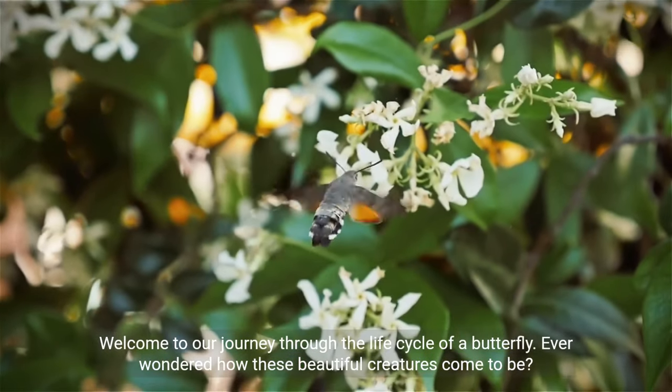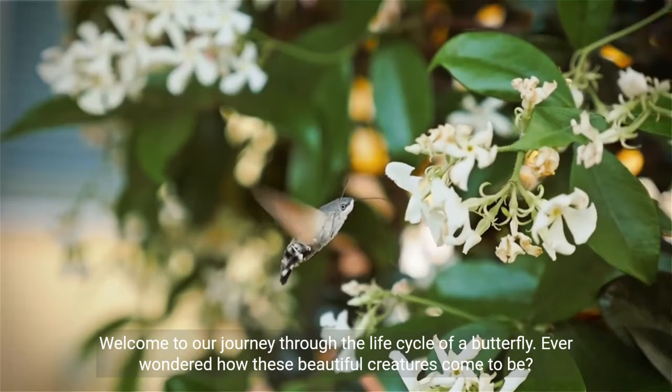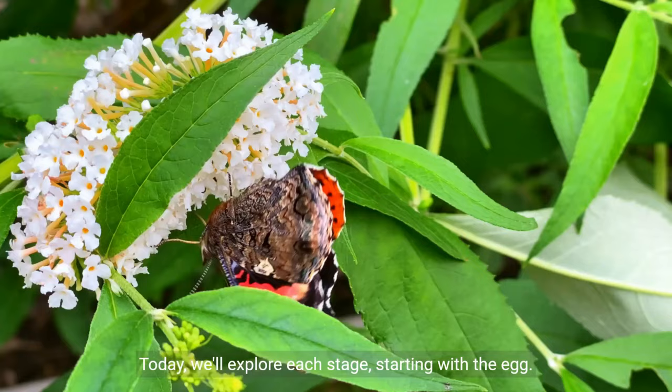Welcome to our journey through the life cycle of a butterfly. Ever wondered how these beautiful creatures come to be? Today, we'll explore each stage, starting with the egg.